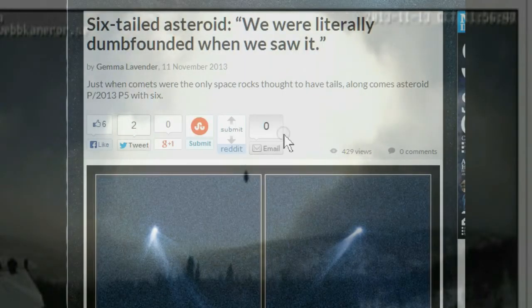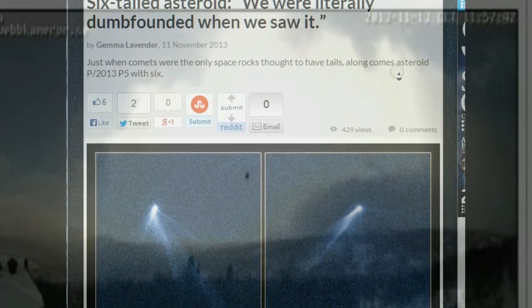Six-tailed asteroid, we were literally dumbfounded when we saw it. By Gemma Lavender, 11 November 2013.